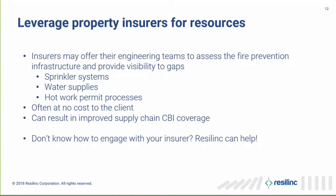A lot of the times they'll give those to you for free, and they'll actually be able to send their engineering teams on site for you and do some inspections of the supplier fire prevention capabilities, whether it's sprinkler systems or water supplies or evaluating the hot work permit process, all the things we talked about that maybe you don't have the budget or the travel time to go assess for each supplier. You can leverage your property insurers to go help you do this for you.